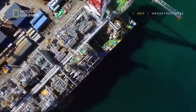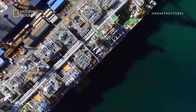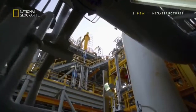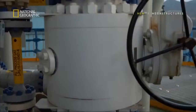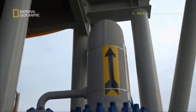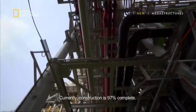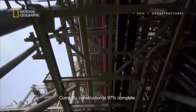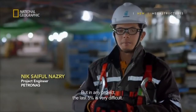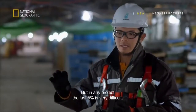Next, they need to connect the modules with a massive network of pipes. Like veins in a body, they are a vital part of the processing plant. It's through these that gas flows through the platform to the storage tanks. Right now, the piping work is the backbone of the project. Currently, we are at 97% of construction, just another 3% for completion. But in any project, the last 5% is very difficult.